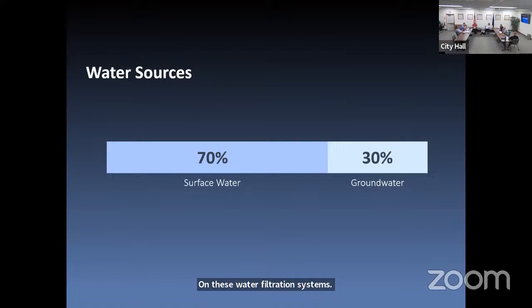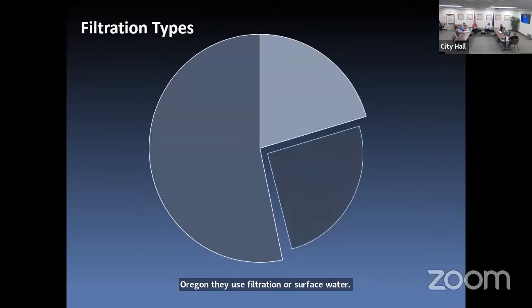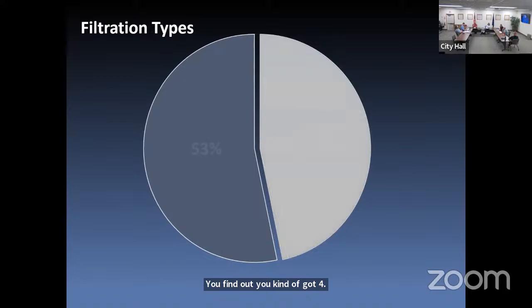Let's zoom in real quick as we'll talk about filtration now, this 70% portion that's surface water. Surface water requires filtration to remove the pathogens and particulate matter in order to condition that water for human consumption. And when you survey all the public water systems in Oregon that use filtration for surface water plants, you find out you kind of got four major categories of filtration. First category, the bulk of it, 53%, is media filtration. This is very similar to what you guys have in your existing plant.